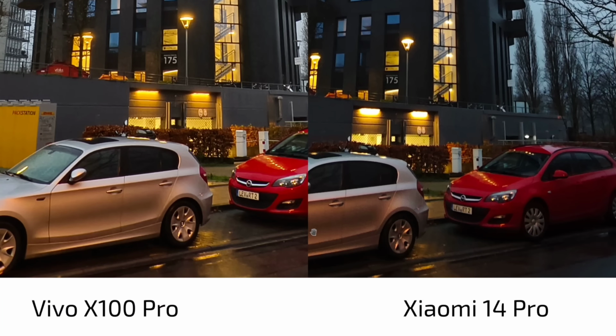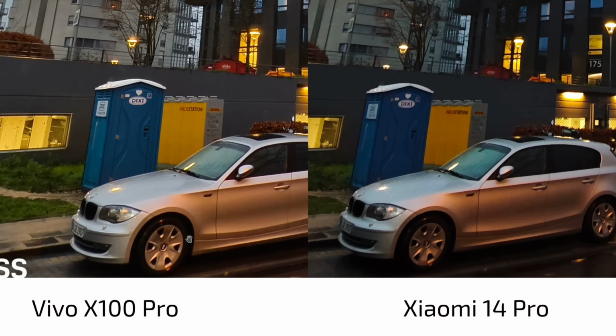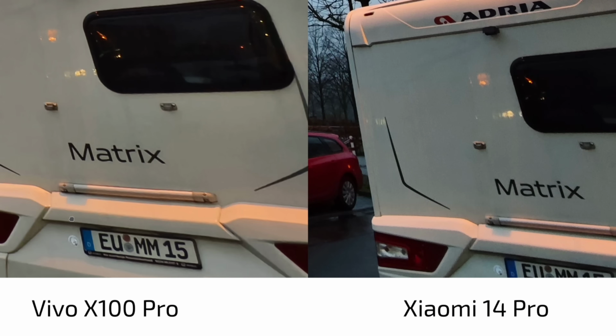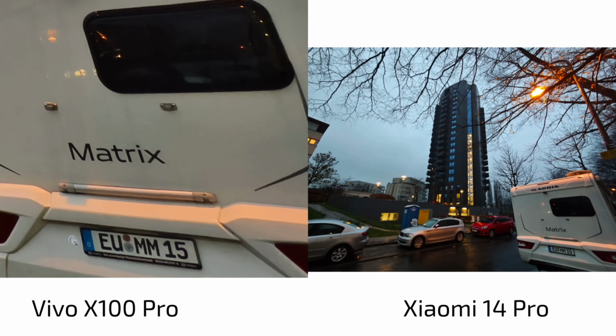Let's take a look at the cars here, and we can clearly see, yes, the Vivo has a bit more detail than the Xiaomi 14 Pro. It's not by much, but it's definitely there. And you can also clearly see here the difference in terms of noise reduction or noise on the picture itself.